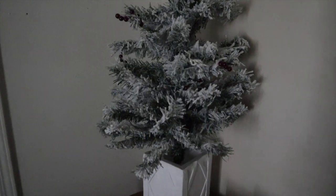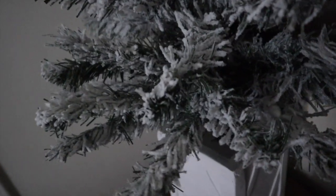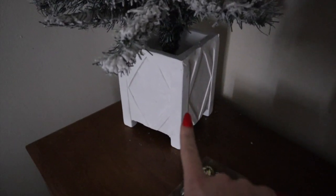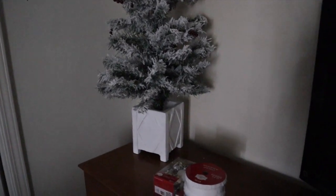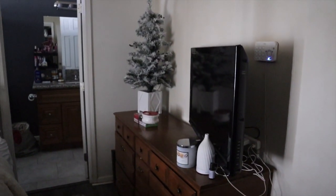This is how it looks in here. I still need to fluff it a little bit more, like forever fluffing and making a mess. And I was gonna put snow around the base. I'm not sure if I'm going to. We'll see. But this is how it looks. It does have lights, and I do have a second one, which I'm not sure if I wanna put it right here. I haven't decided yet, but this is how it will look.